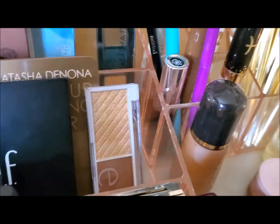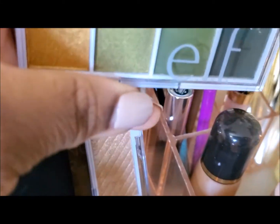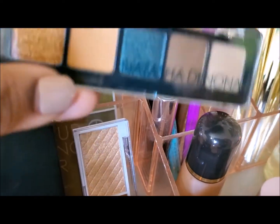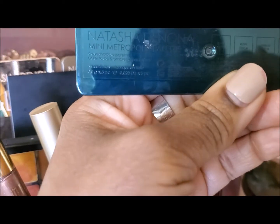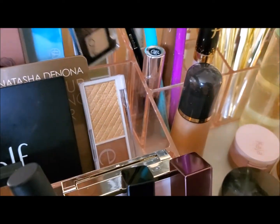And then also in mini size from e.l.f. is, I think it's called the Jalapeno palette. Yes, Hot Jalapeno palette. So there are some greens to use with a beautiful yellow there for the month of March. And from Natasha Denona, I pulled one of her palettes out. This was the one from Christmas, her release with a little brush. And it is in Metropolis, I think. This is her little mini palette. So I thought that blue-green color might be nice to use this month. And also there's a gold there and some backup colors.